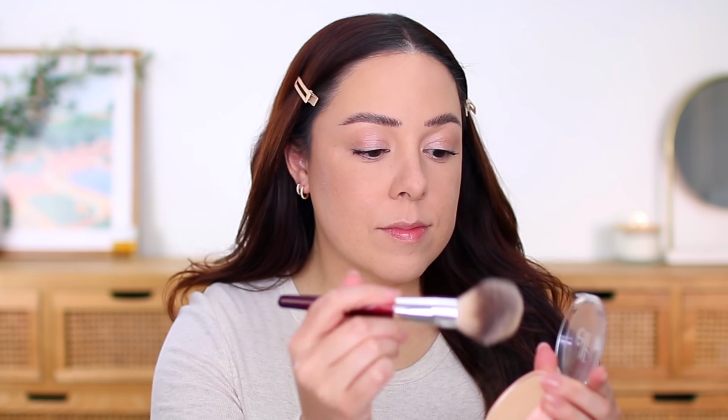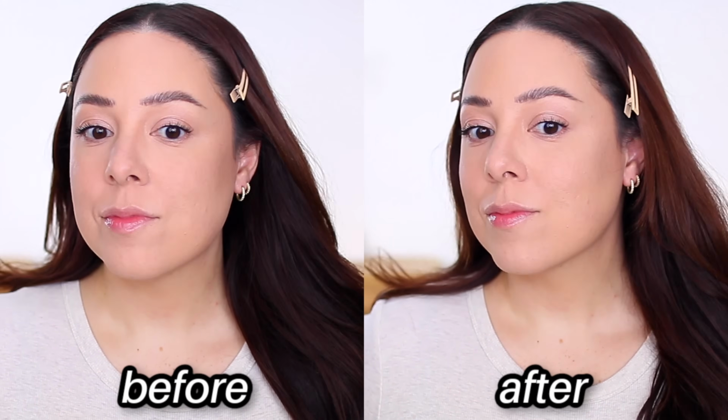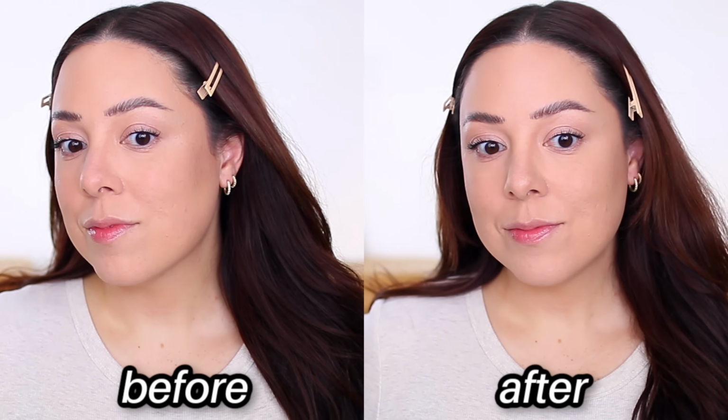I'll show you a couple of different ways I apply this. So I'll show you what it looks like with a light layer on the skin. You'll see a before and after. It doesn't necessarily look incredibly different, but my skin just looks a little more skin-like. It's not as flat or as matte as before I applied this product. You can go in with a light hand if you don't want a true glowy finish. If you want your skin to look extremely glowy, you can take a little velour puff and use it to actually set your makeup and your skin will look full on glowy.